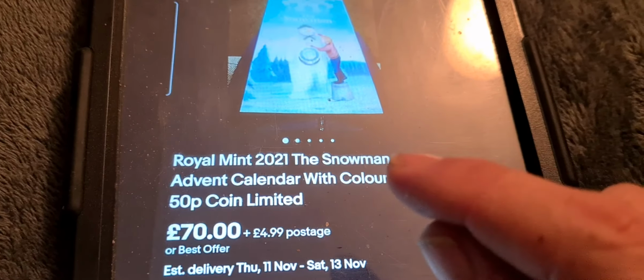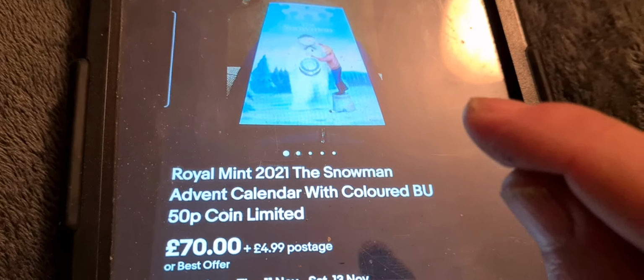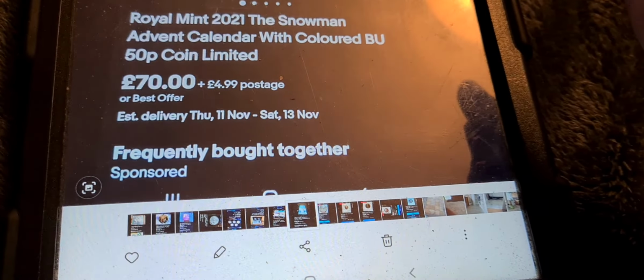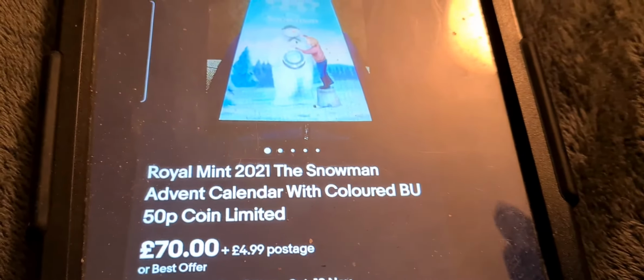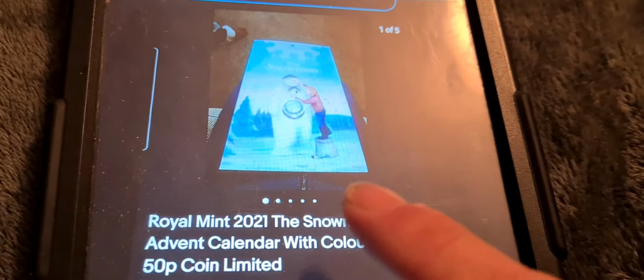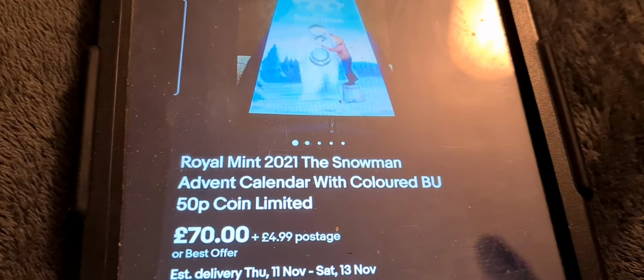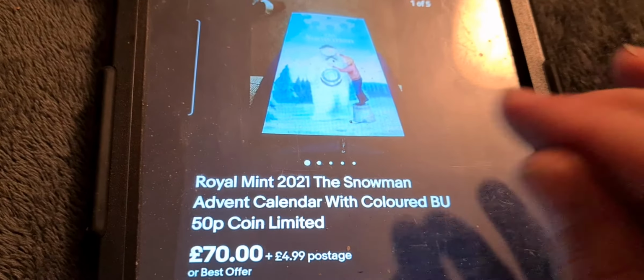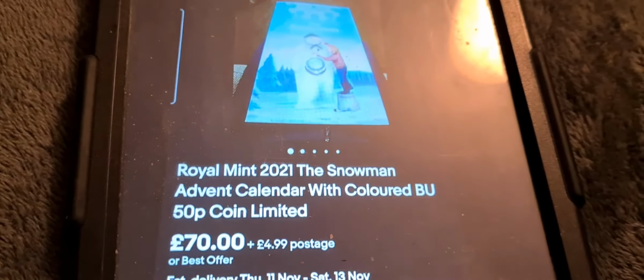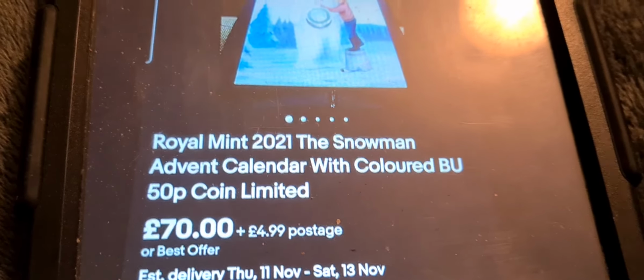So it was something I gave consideration purchasing, but decided against it really at the time, just because simply it wasn't 50p orientated. But did you get one of these calendars? Did you know that if you bought it, you had a chance of winning a gold coin? I think what they do is put the gold coin in a calendar and post it out to you. But anyway, really nice, and good luck to anybody who wins that. On to the next.